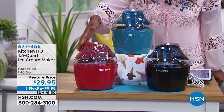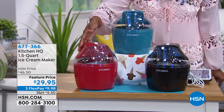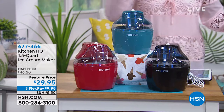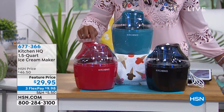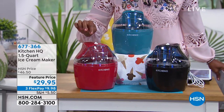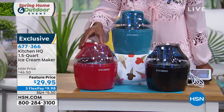But we're gonna be talking about Kitchen HQ has this great 1.5 quart ice cream maker. And it makes ice cream, let me tell you, in up to 25 minutes. Sorbet or ice cream in between 15 and 25 minutes. So it is the fastest ice cream maker I've ever seen. It's easy to use. We're gonna give you all the details. It even comes with a recipe book that gives you ideas of different kinds and flavors of ice cream that you can make. It's less than $30.